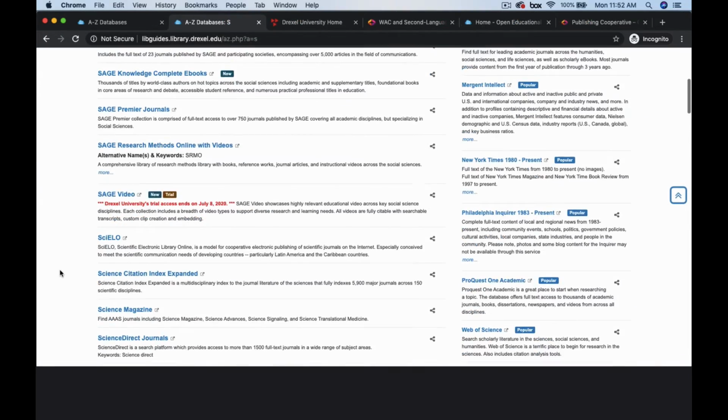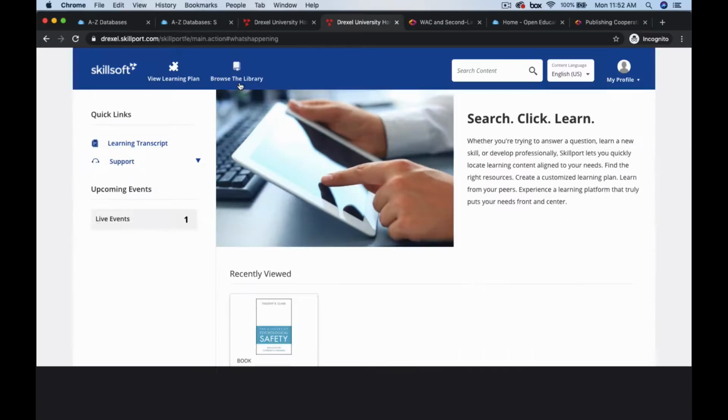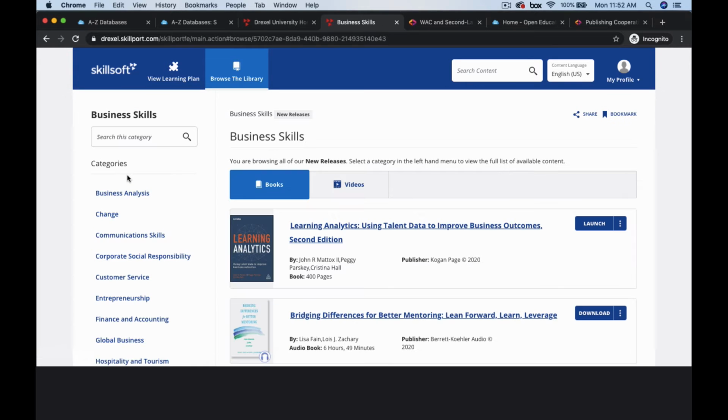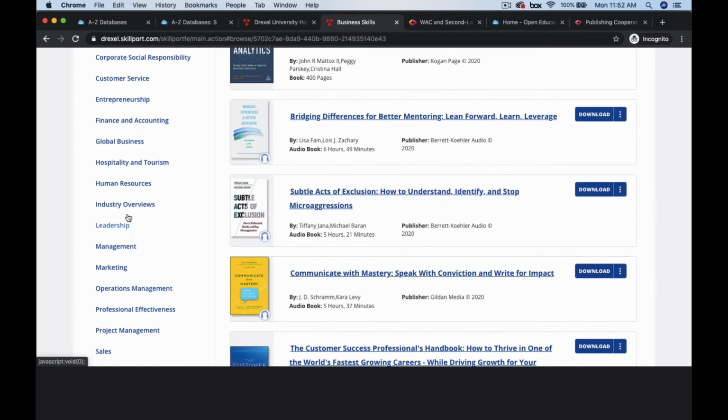Skillport is a learning management system that contains the Skillsoft library of texts with a strength in continuing education skills. Classes on educational leadership might consider exploring the business sections of the Skillsoft library for texts on leadership, management, communication, and more.